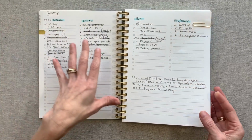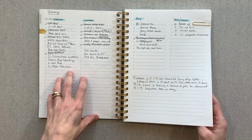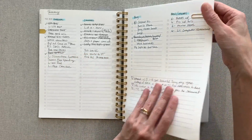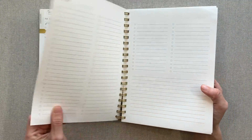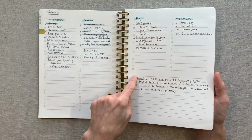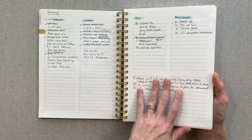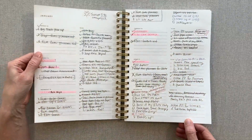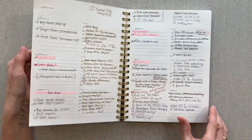I put 2 of these list pages in between every month. I put 2 of these to-do list pages, and right now I'm making it flip between my week and the to-do list. I place 2 of these between every month. I'm putting gratitudes and great events and things here, just kind of journaling. This is what my weekly pages look like as a daily planner. I just started this like a week and a half ago.